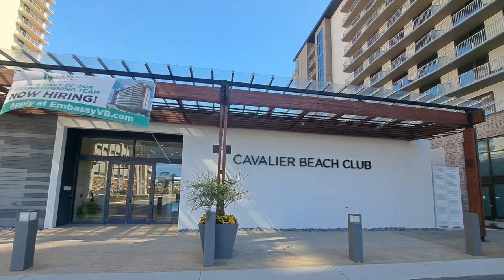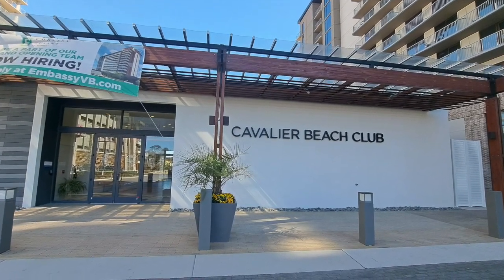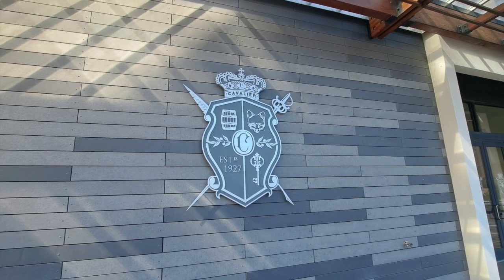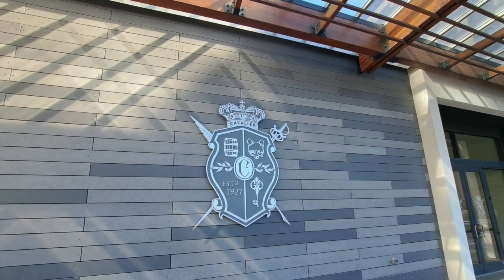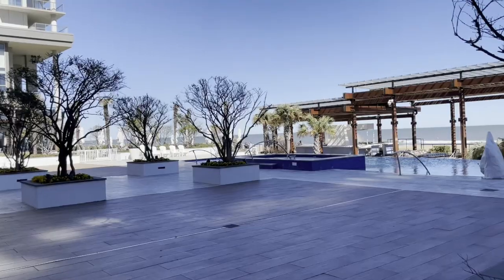In between these two properties is the Cavalier Beach Club. This is the Cavalier Hotel's outdoor pool. The Beach Club, which is open May through October, also hosts other activities out here, like yoga classes several times a week, for example, and it features the resort's beach access.